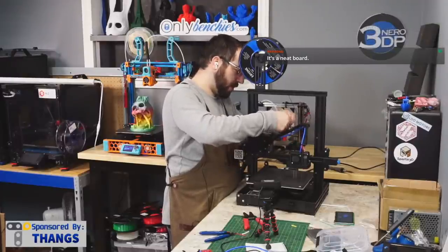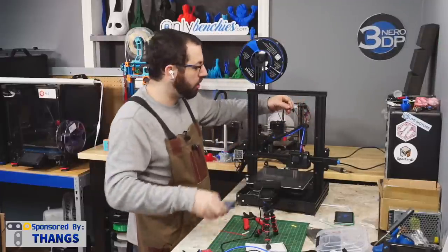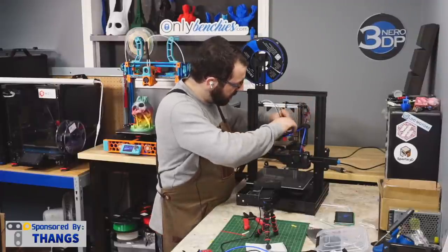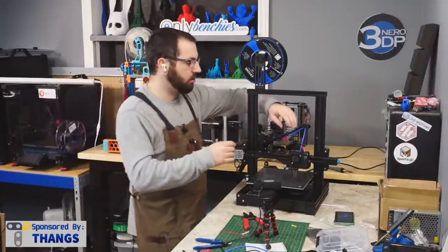So you don't need to worry about that part if you're one of the Clipper people. I probably will put Clipper on at some point, but right now I'm running it as is because that's how the board's intended to be. It's designed to be a RepRap firmware board, so I'm going to run it as it's designed for a bit.